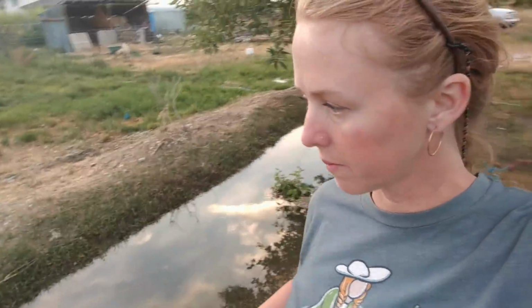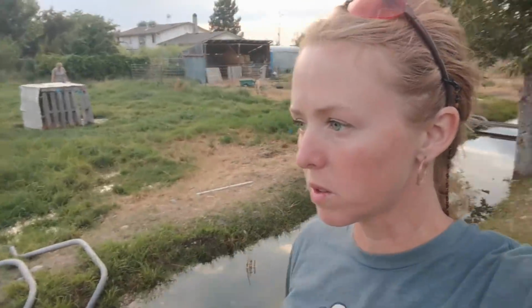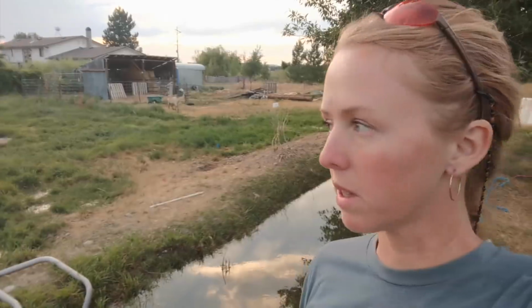So there's the siphon tubes. We have some more siphon tubes over here that are quite a bit larger, but that's how we do it. And this is the richer part of the pasture. That part of the pasture has quite a bit of alfalfa and clover and everything else in it. That's what it looks like.